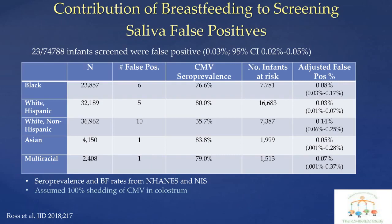So I'll walk you through this slide. It's a bit complicated, but the first thing to point out is that overall our false positive rate in this study for using saliva was very low at 0.03%. So only 23 of over 74,000 infants screened had a false positive. On the left-hand column, this is the number of infants that were screened based on their individual race and the number of false positives.